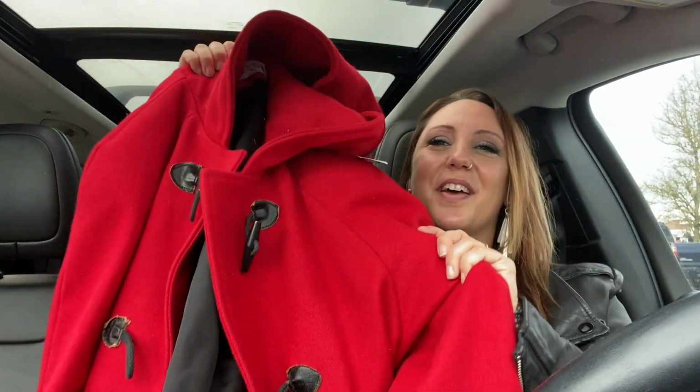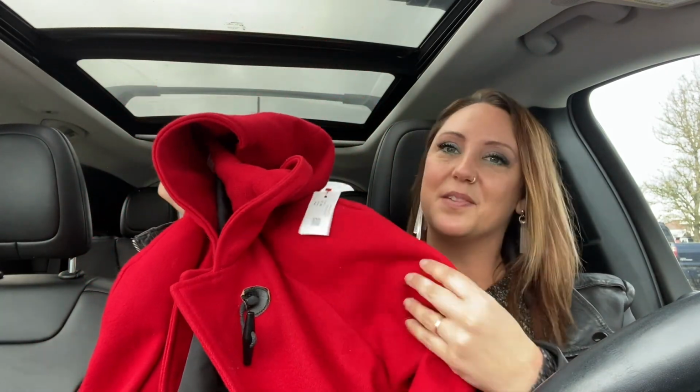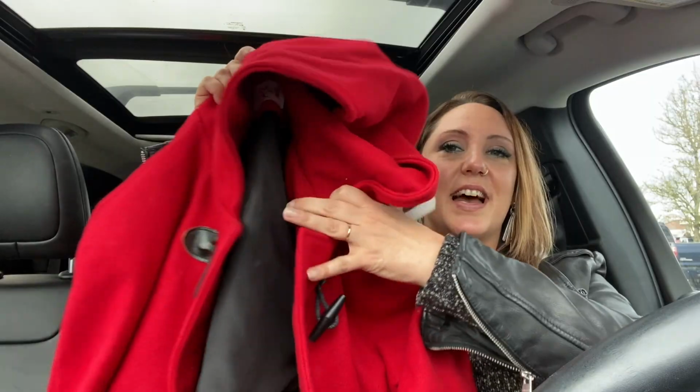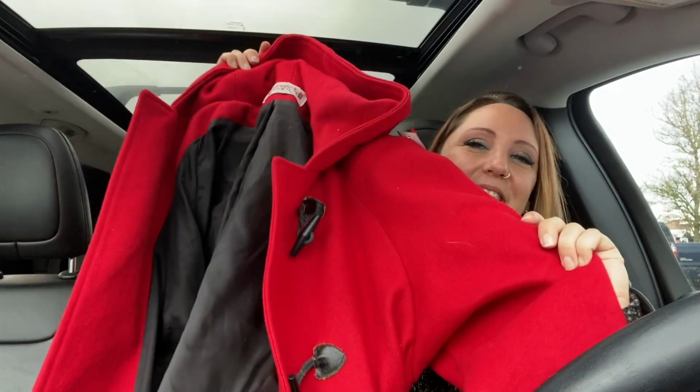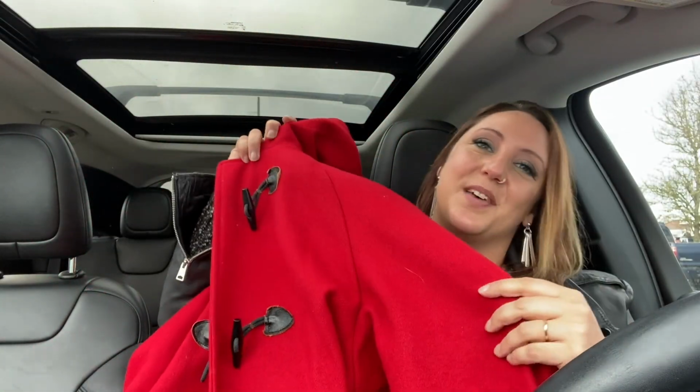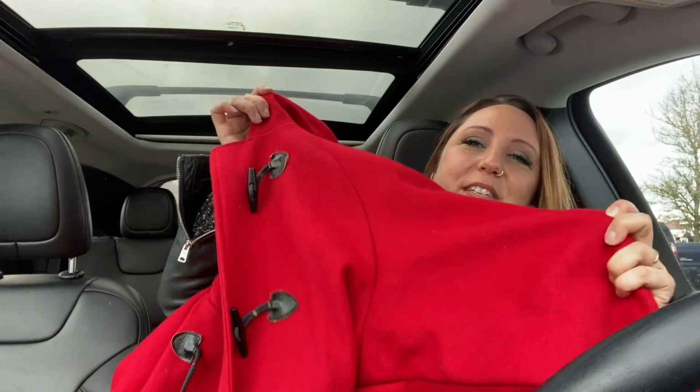I'm going to get my little Red Riding Hood on with this red coat, but this one actually fit me really well. I was very surprised when I put it on because a lot of the time these 1980s coats are too big in the shoulders, they're a little bit too loose in the arms. So I was really happy with how this one fit because it has that perfect oversized look that's really popular right now, but still fitted enough that I didn't look like I was wearing a giant blanket.